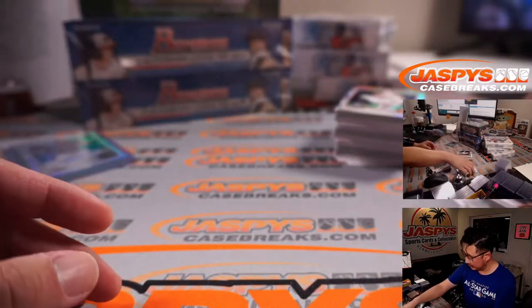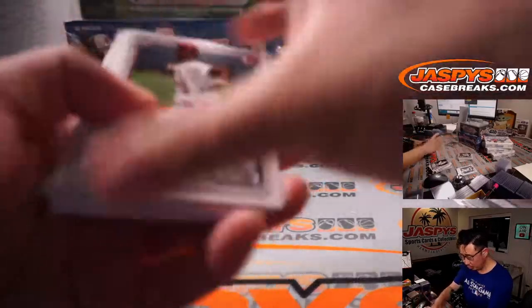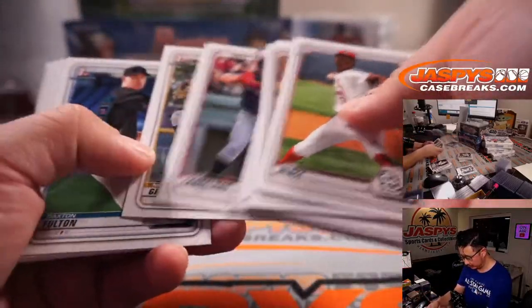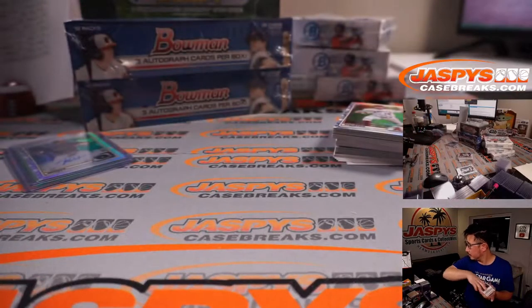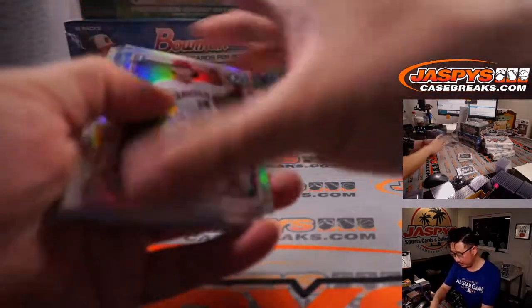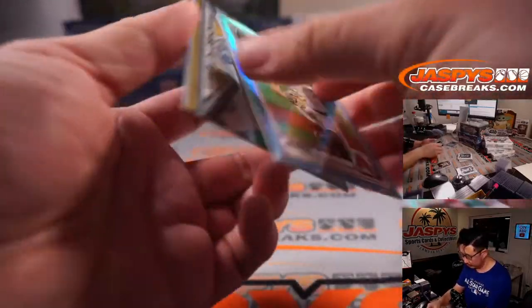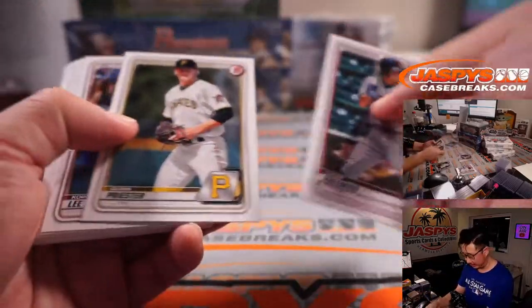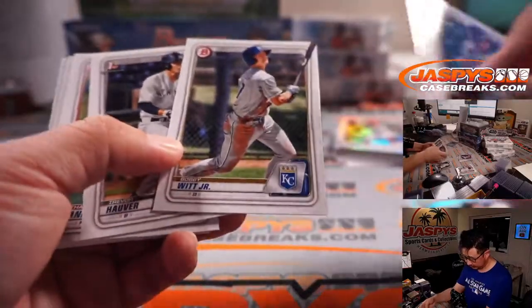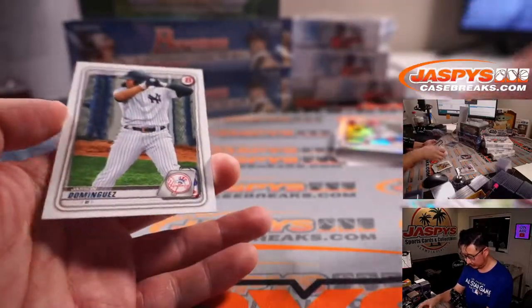Here's Spencer Torkelson. Should be one more auto out of here. Three per jumbo. Oh. 118 out of 250. I thought it looked a little different. Franchise Futures Refractor. Robert Hassel and Justin Lang. Two Padres going to Tony. Jason Dominguez.